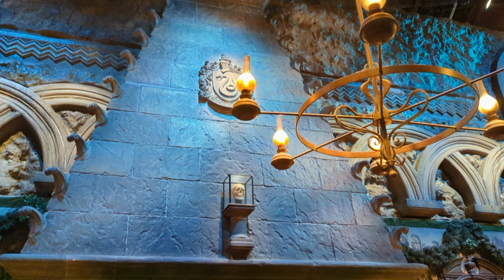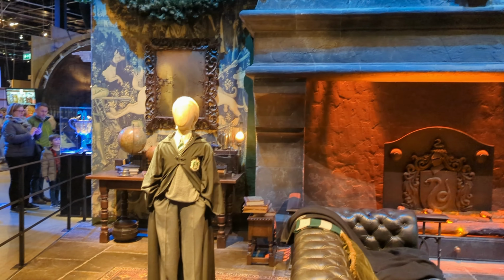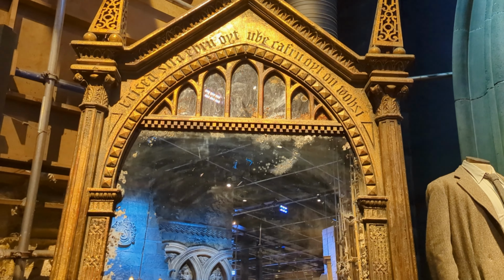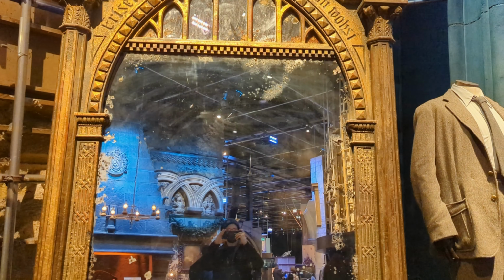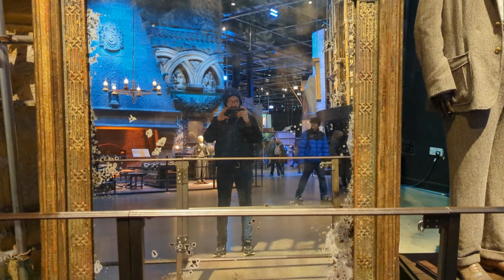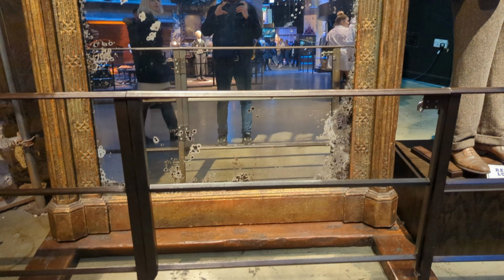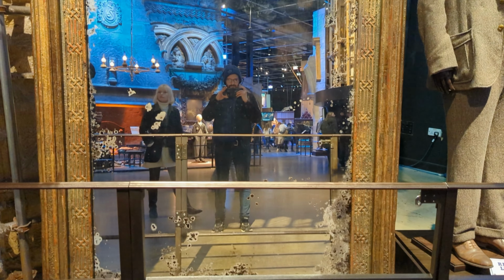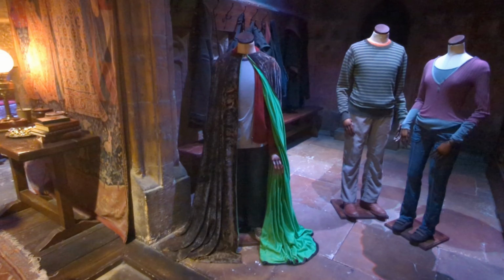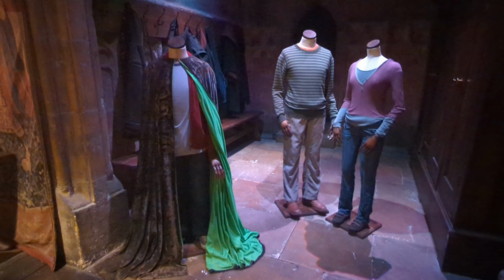Looks underneath the lake. That's why it's got a greenish tint to it, apparently, according to the books. Mirror of Erised. Did you know that Erised is desire backwards? So this is the mirror of desire. Harry's invisibility cloak and Ron and Hermione's general outfits.